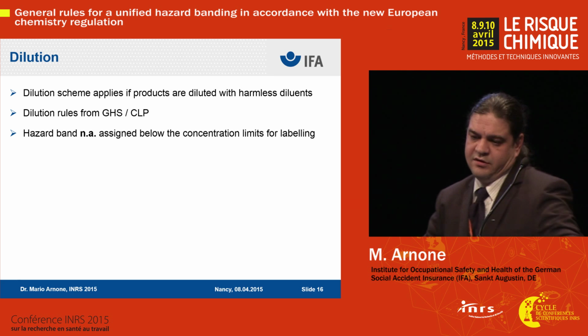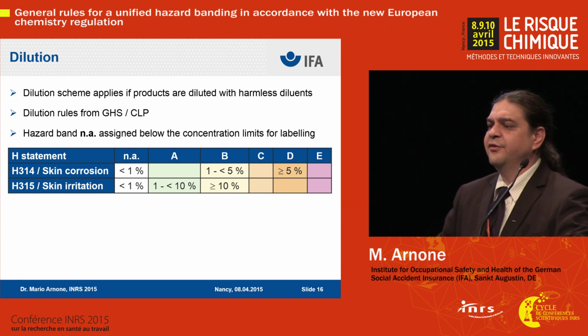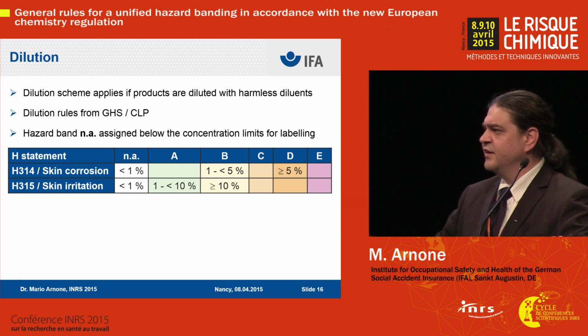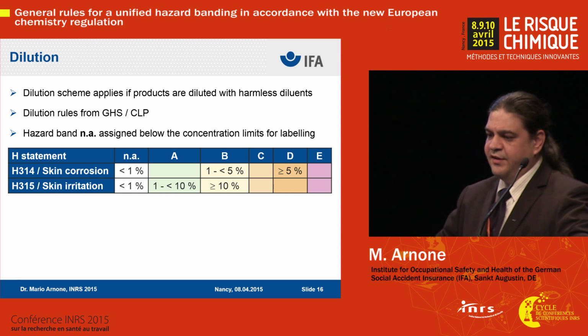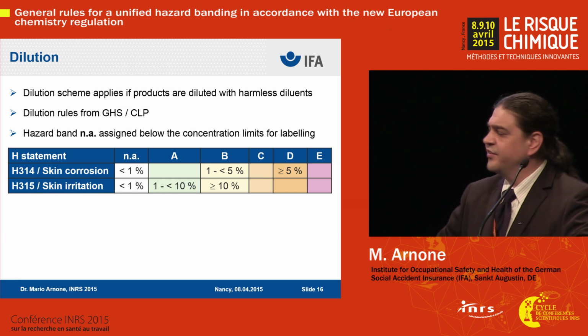As an example, here the hazard statements for skin corrosion or skin irritation. Above 5% concentration of such a product, the skin corrosive hazard will be hazard band D, very high hazard. If you dilute a corrosive product below 5%, then the regulations say it has to be labeled like a skin irritant, so we consequently assign the hazard band for skin irritants to the skin corrosive products that are diluted below the concentration range of 5%. And below 1%, the regulations say it doesn't have to be labeled at all, so we also take this concentration limit.